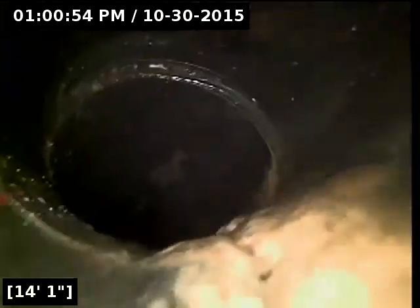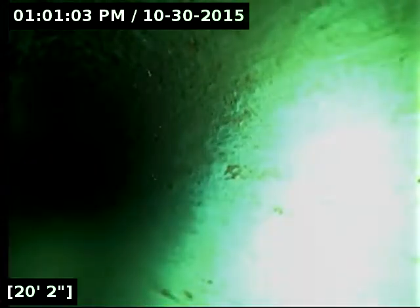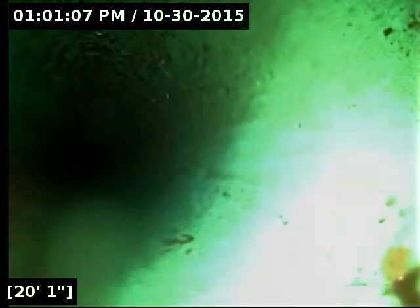We currently have water running. Here we go. Okay, and here at 20 feet from the point of access, it transitions over to 6-inch PVC pipe. There's a very small amount of standing water just prior to the transition there.